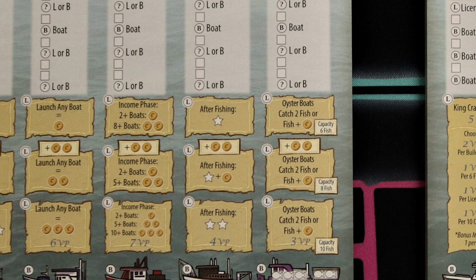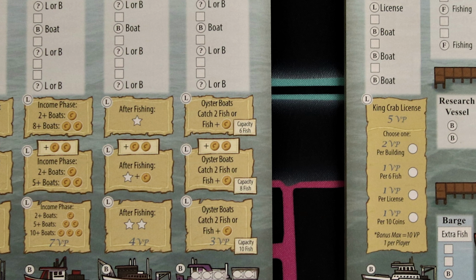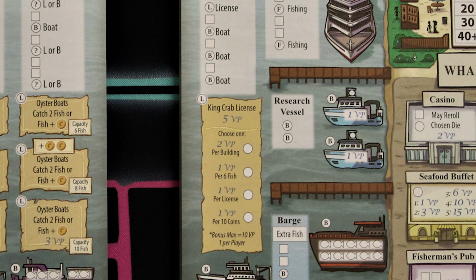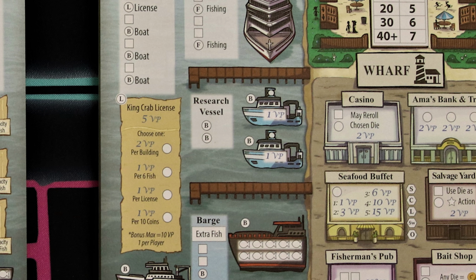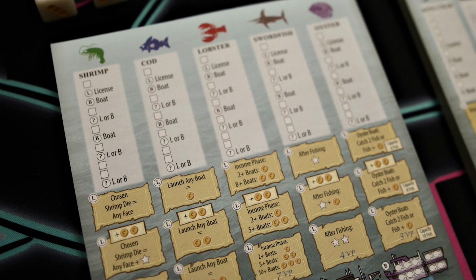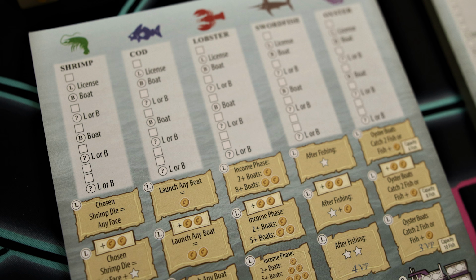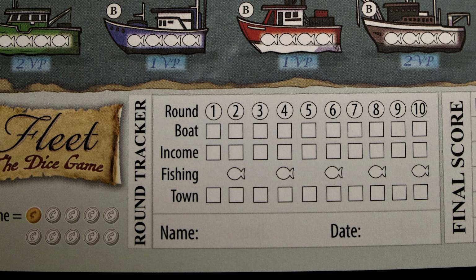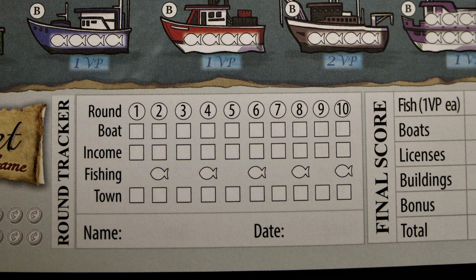Real talk, Fleet the Dice game is so successful that there's now been a bunch of games that are like 80% the same as Fleet the Dice game. There's been a line, like Three Sisters, Motor City, French Quarter. They're all very similar, but they started with Fleet the Dice game. There's variations, but you're ultimately drafting dice. Super combo heavy, and big for a roll and write game.